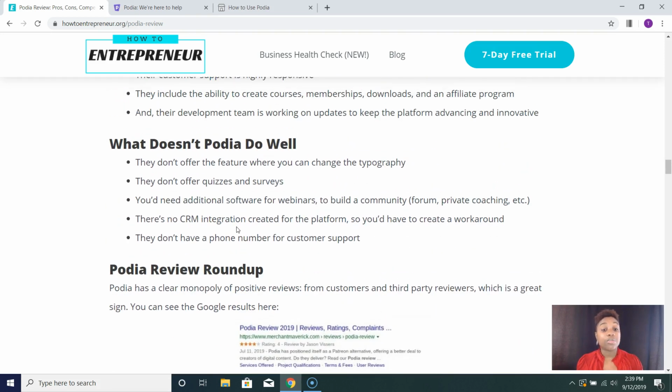So what doesn't Podia do well? They don't offer the feature where you can change the typography. Now, when I asked if they offer quizzes, they actually told me they don't offer quizzes, but as you can see, they do offer quizzes. So that's a plus, something that must be fairly new. You need additional software for webinars, to build a community forum, private coaching, or things like that.